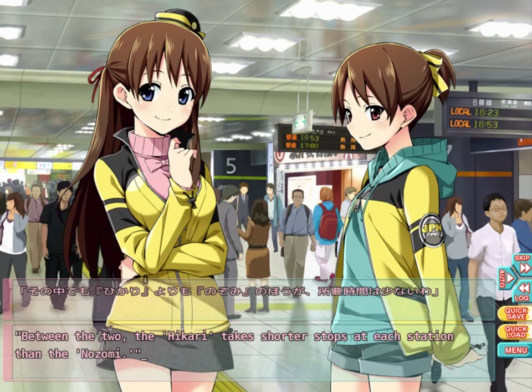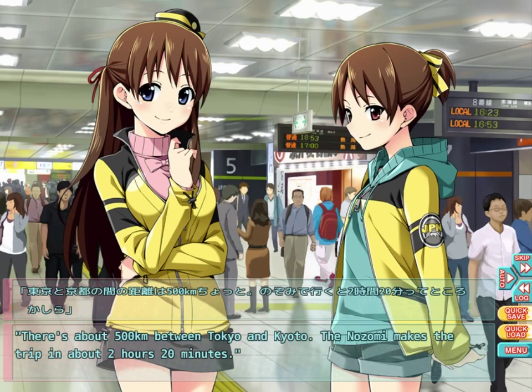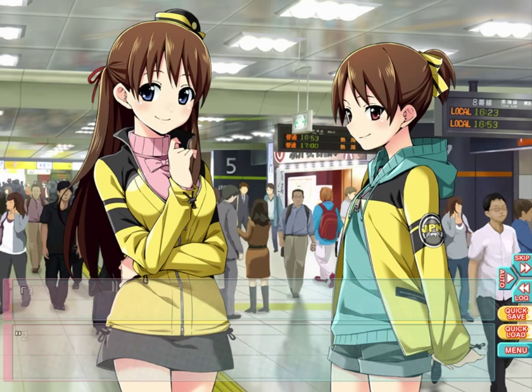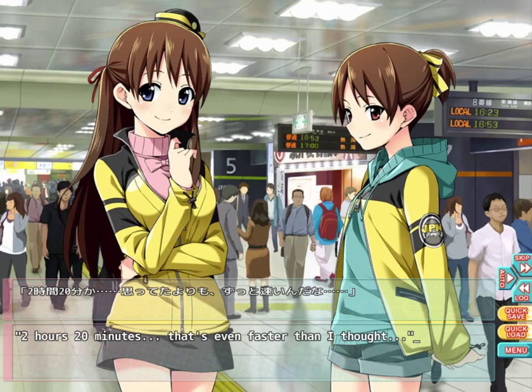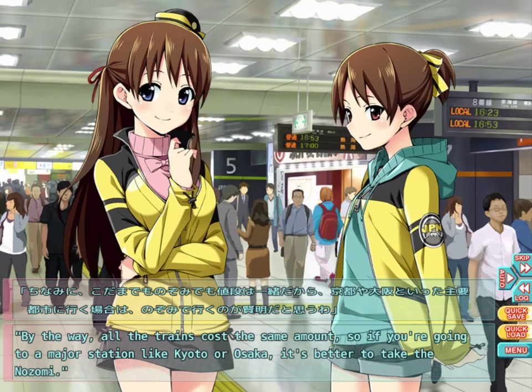And now we're learning about all the Shinkansen routes here. Great. There's about 500 kilometers between Tokyo and Kyoto. And the Nozomi makes that trip in about 2 hours and 20 minutes. That sure is a number. It's well over 300 miles, and it does it in slightly over 2 hours.